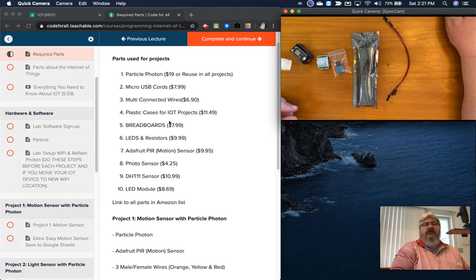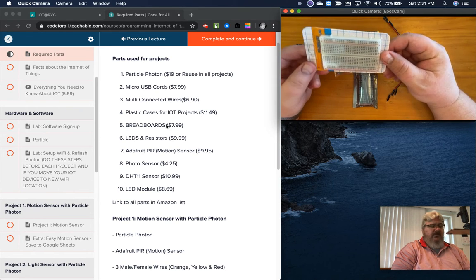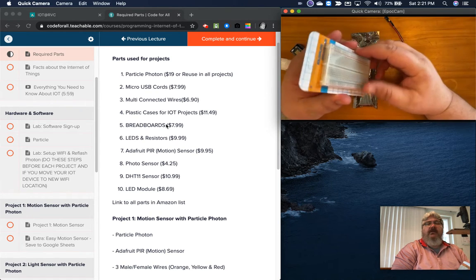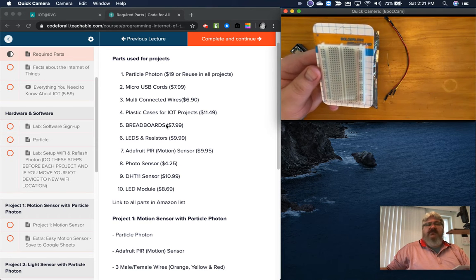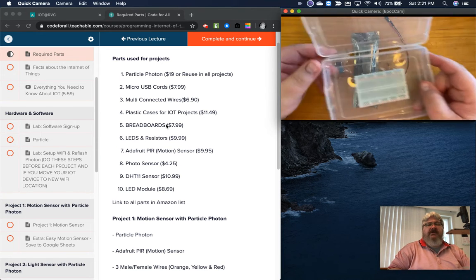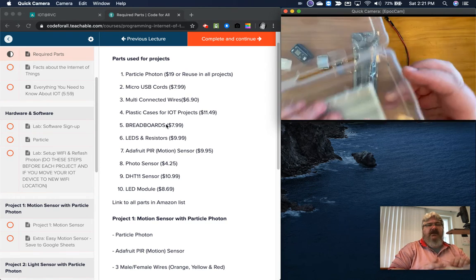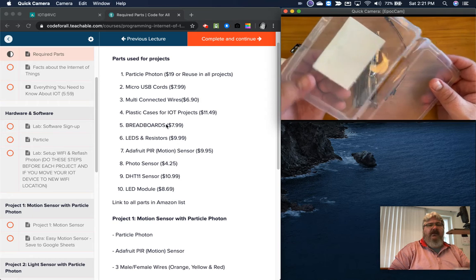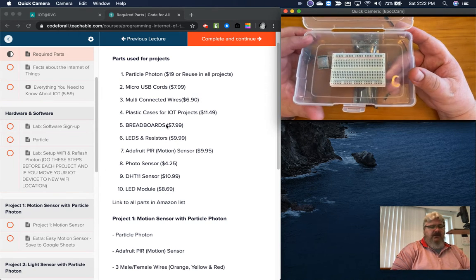Okay, then the breadboard. Here's a breadboard. The solderless breadboard is one of the components we'll be using. There's a sticker on the bottom of the breadboard, so when you open it, you're able to stick it on the bottom of that case, which fits nicely for IoT projects.